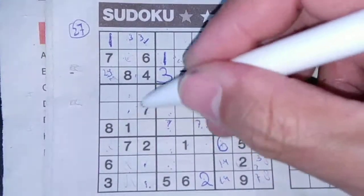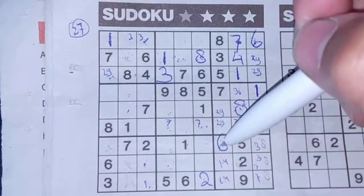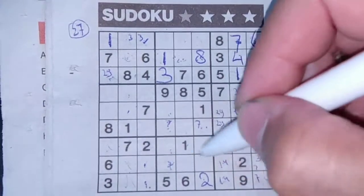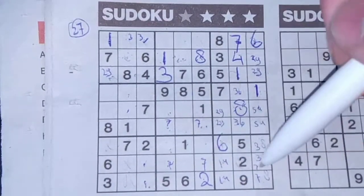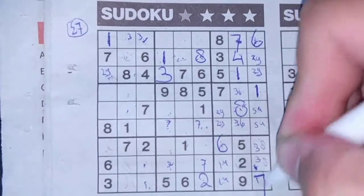7, because we have a 7 here and 7 there. How about here? Also 7 here and 7 there. So this cannot be a 7. 1 place left for the 7 should be there.